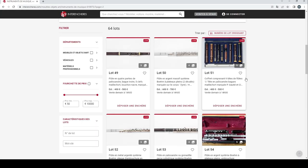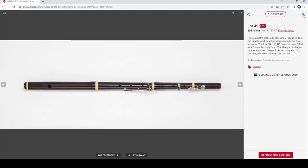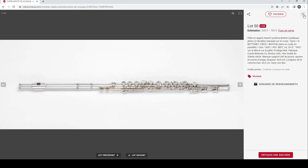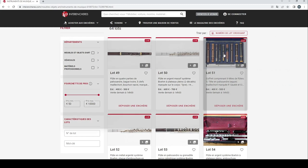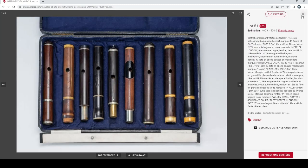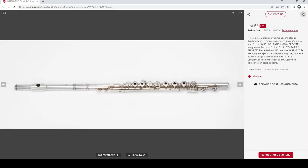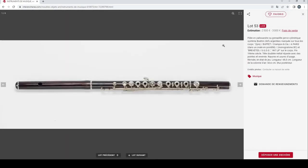See what else, do we have any more flutes? Yep, why not? Another Godfroy and June flute. Another flute here. Bettony, CBCO, Boston. Okay, bits of flutes there. Another flute. See, better quality here. Buffet Crampon flute there.